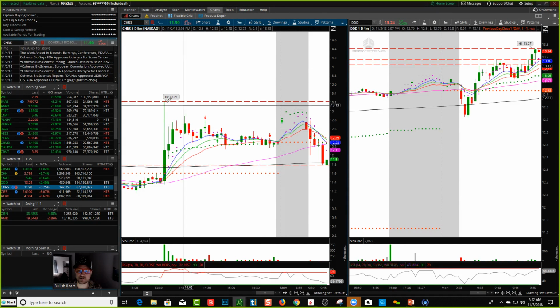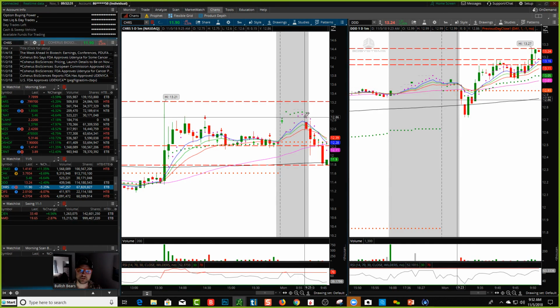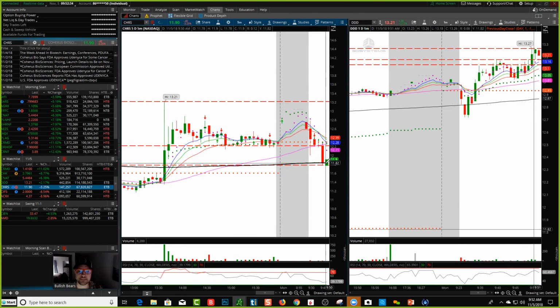So looking right here, you can see it was a double top failure. Might have some move back up right here. Top, top, double top, failed the neckline here, back down. Buyers coming in back at that 200 SMA. Might have a chance to quick scalp back up.